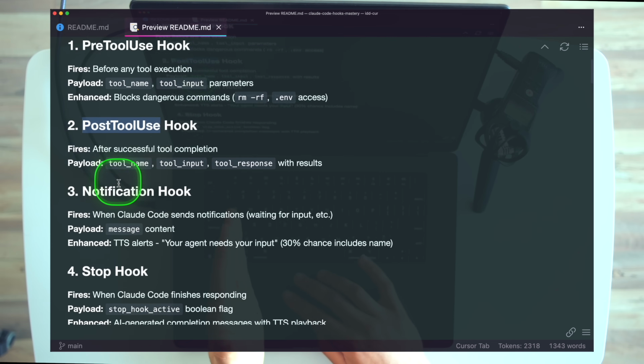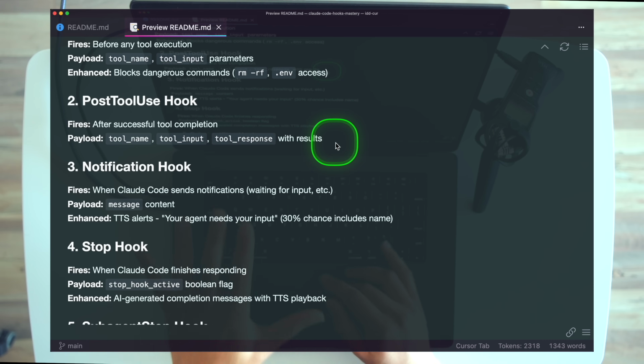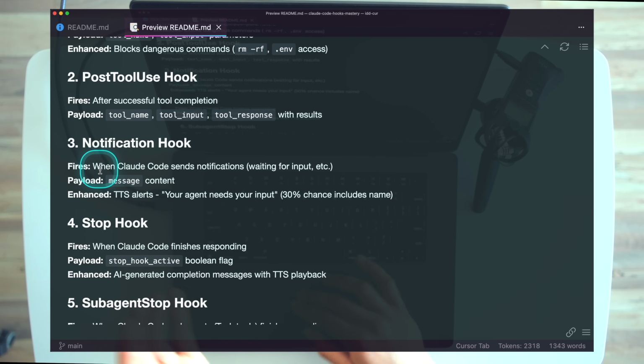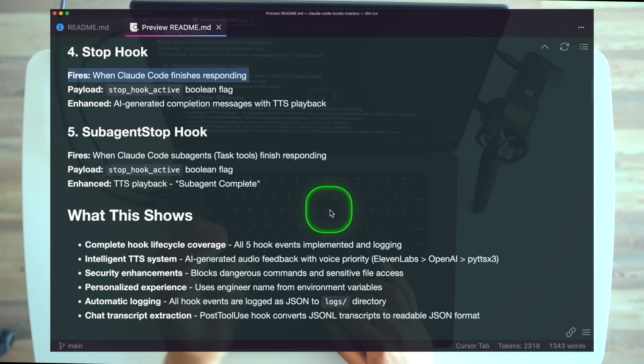We then have post-tool use. This runs after the tool runs. This is more for logging, for recording, for notifying when tools have been executed. Okay. We then have notification hook. You saw this when I ran this bun command. This fires when Claude Code needs your input. All right. We then have the stop hook. This runs every time Claude Code finishes responding. And then of course we have the same thing for sub-agent subtasks.